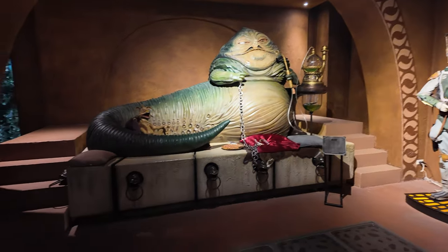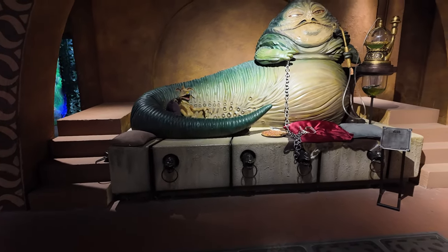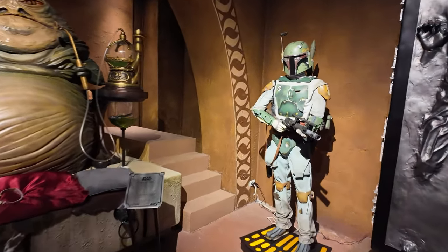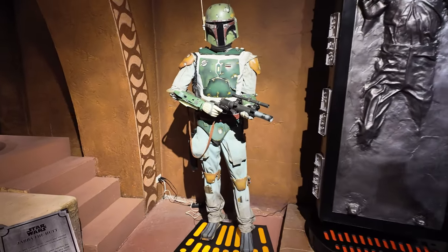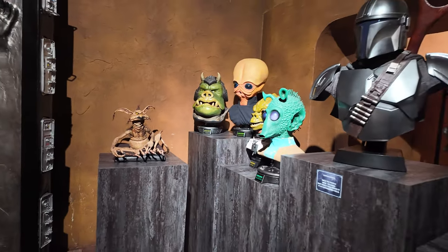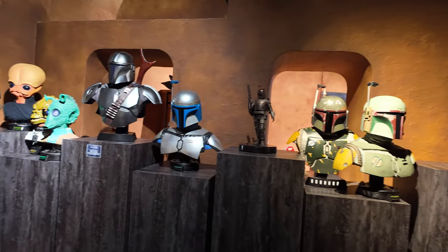We have Jabba the Hutt. He's a big boy. Do you want to be a slave? Nope. I think this guy was a part of Mandalorian. It is a part of Mandalorian. I think he was the Marshal. Yep. This is where my brain shuts off and I can't remember these guys' names. Still a pretty impressive collection.